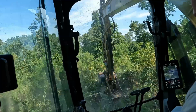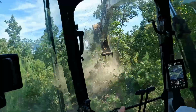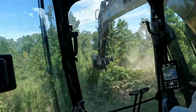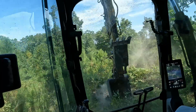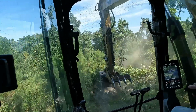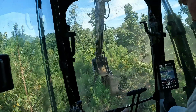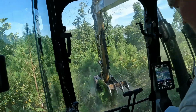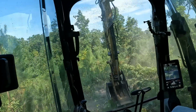Like it drops off a good bit. Right down through there though. Little D3 may get worked pretty hard on this job pushing dirt.